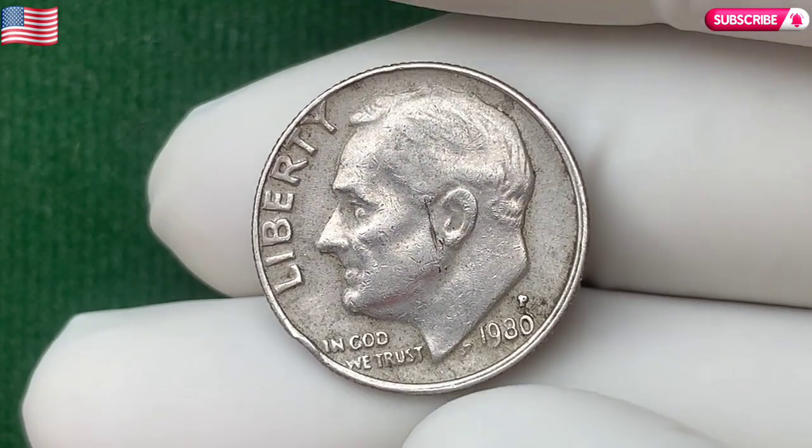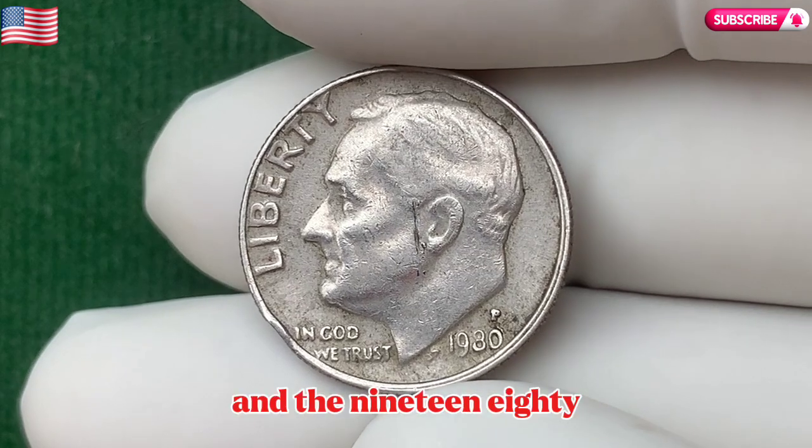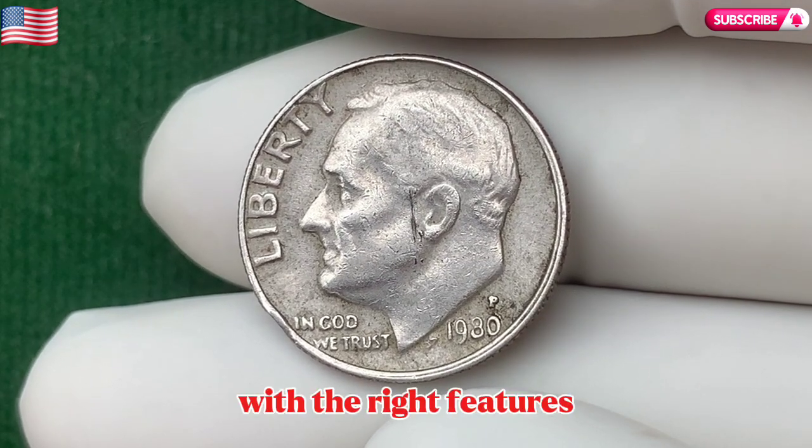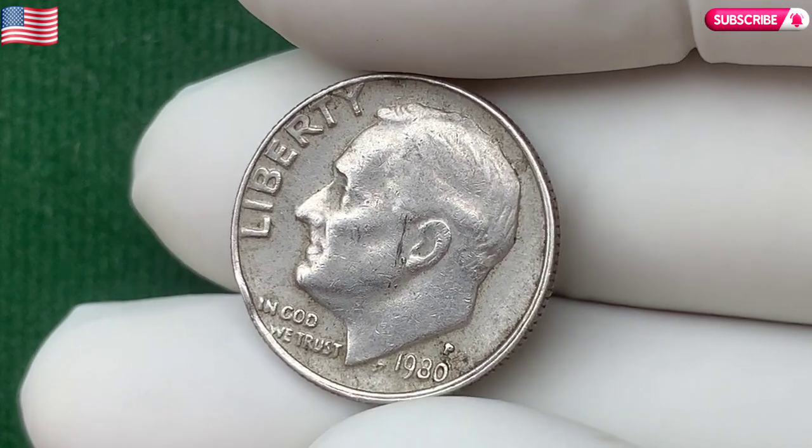The world of coin collecting thrives on rarity, condition, and historical significance, and the 1980 Roosevelt dime with the right features checks all those boxes. Now comes the part you've been waiting for.